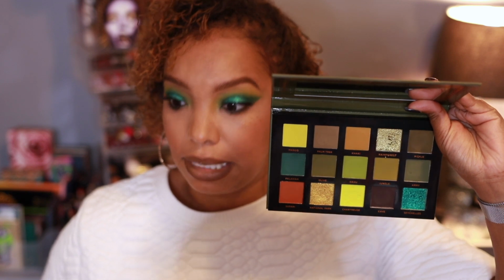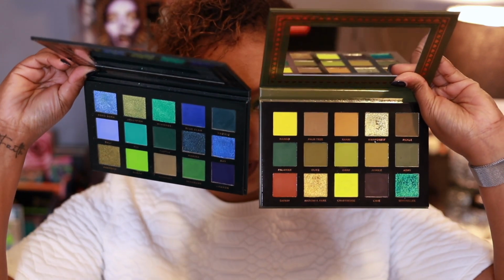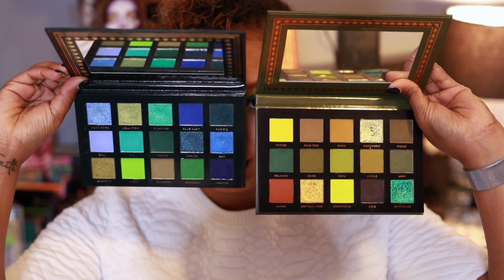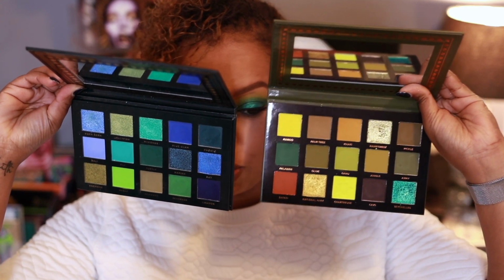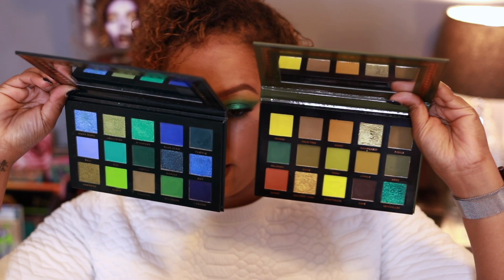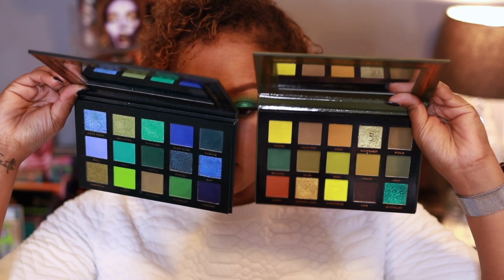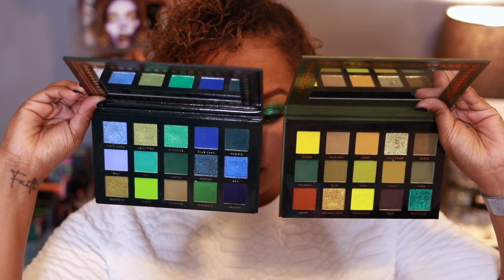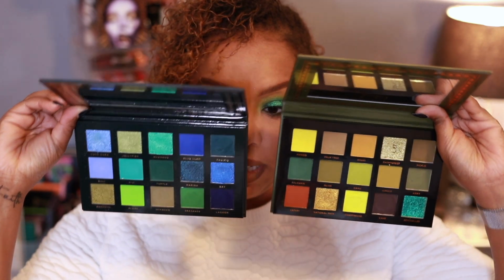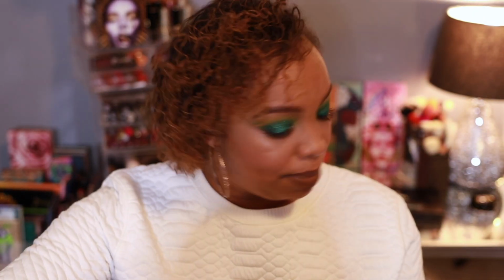Let me try to get both of them. All right, here we go. I'm trying to hold them flush. There we go. Okay, so as you can see, this is definitely more grungy, leaning more green, a little bit more golden-y, olivey. This one is definitely deep, dark, kind of mysterious, with little pops of brighter greens.